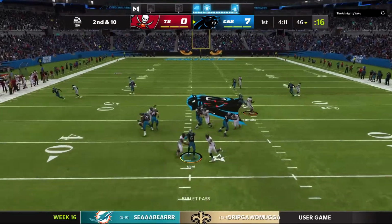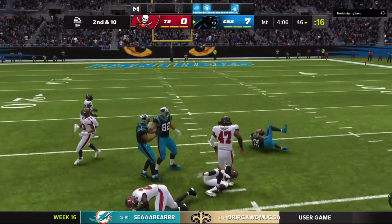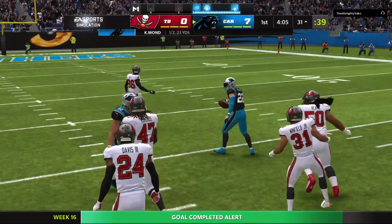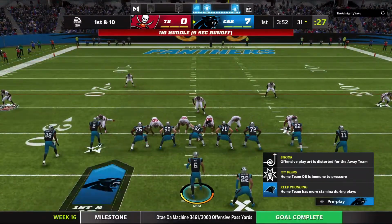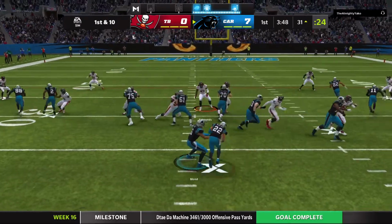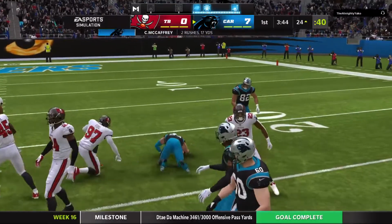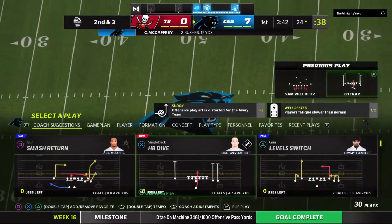Now Mond. He's going to drop this down to McCaffrey. And he takes this one down almost all the way to the 30. So from Buccaneer territory now, it's 1st and 10, down at the 31. From the shotgun to McCaffrey. It's a 7-yard carry to set them up with a 2nd and 3.